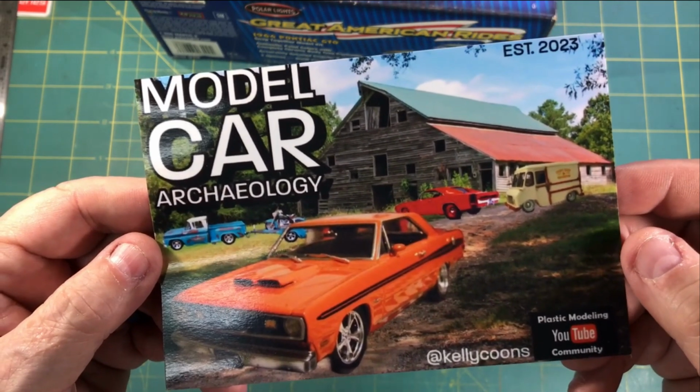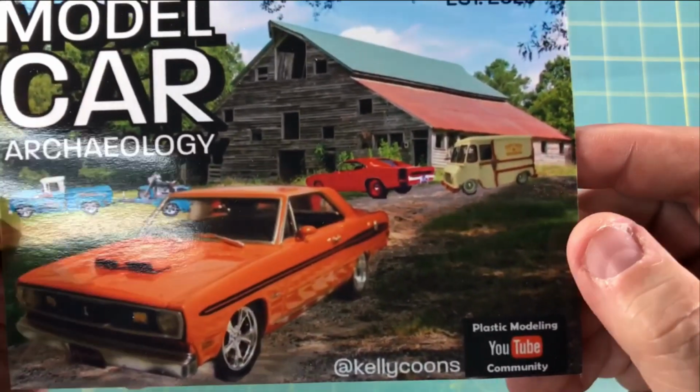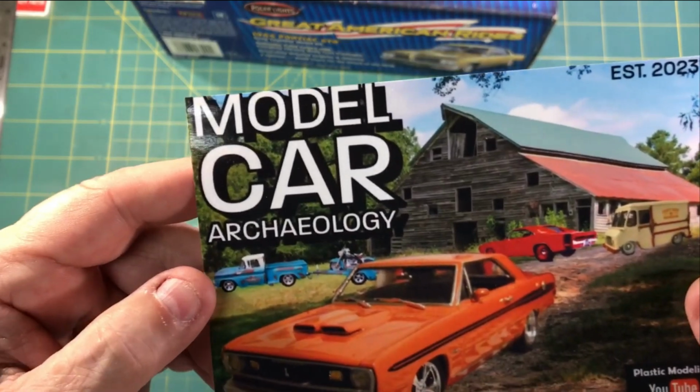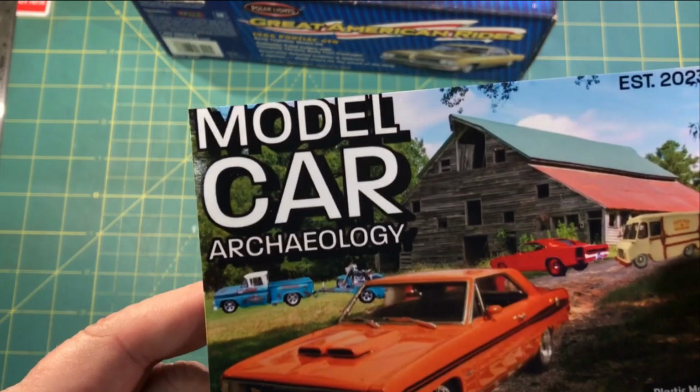He's quite a modeler, and he has some fun, too. And check out those bills there. Isn't that just cool? Model Car Archaeology. Head over, show him some love. Give him a sub for sure.